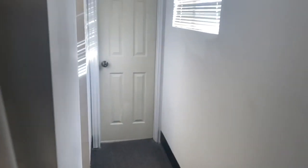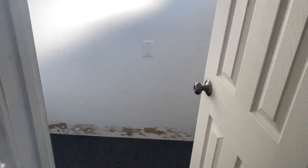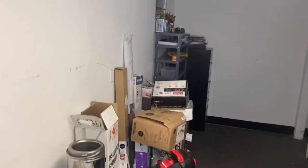Eventually, I plan on putting a lot of my cards in this little back storage closet. I think it's going to be good for at least my listed cards, just to keep them nice and safe. My last area here I'm going to show you is my office, or will be my office when everything's said and done.